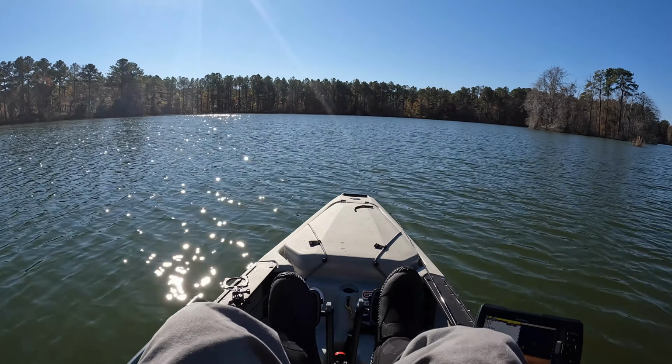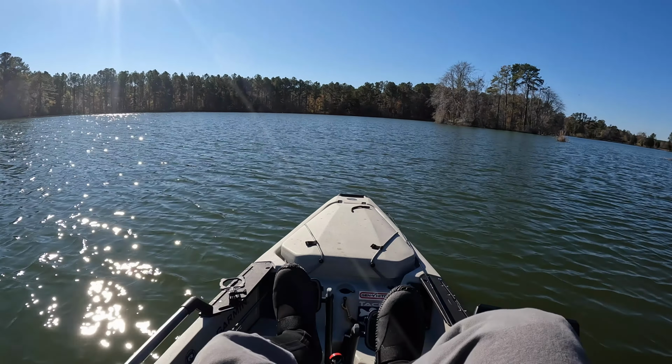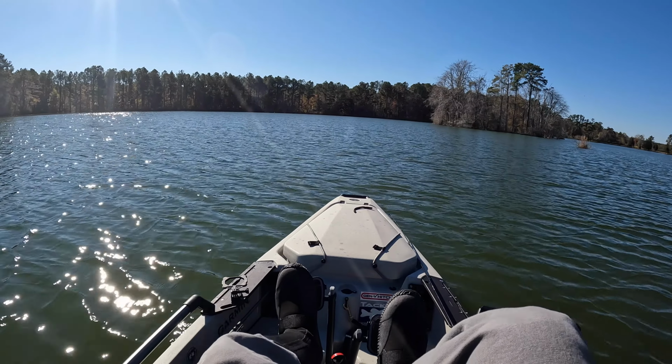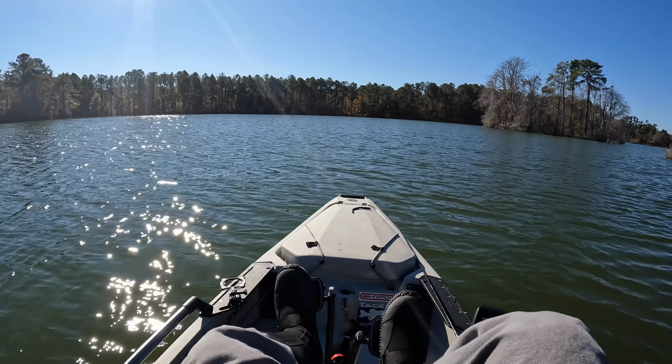So we're gonna head over to, as you can see in the distance there's a little island in the middle of this lake. We're gonna try fishing that, and then we're gonna go back and see if we can go back to the crankbait and maybe some more of the shallower flats on the other side of the lake.